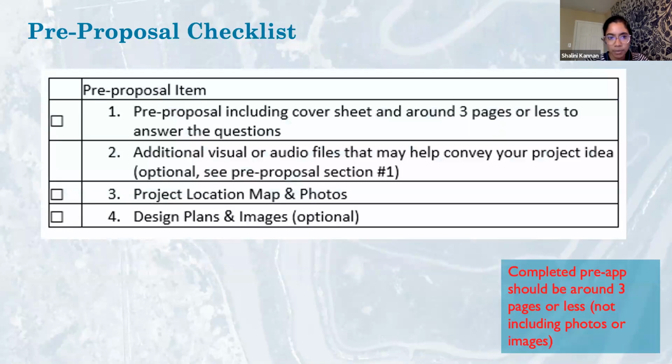At the end of the pre-proposal, you'll see this checklist, and you can use this when you're preparing your final submission to make sure you don't forget anything. The required elements here are numbers 1 and 3. These include the pre-proposal document, which should be around 3 pages or less, and a project location map and our photos. Numbers 2 and 4 are optional and include any additional media, plans, or images that you have that would help convey your project to our review committee.